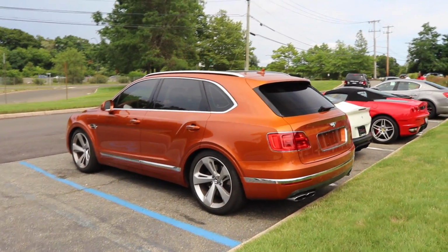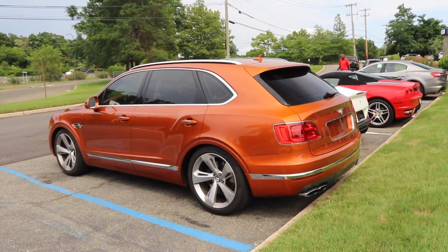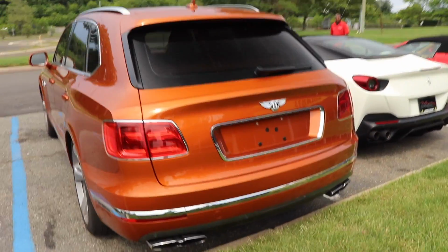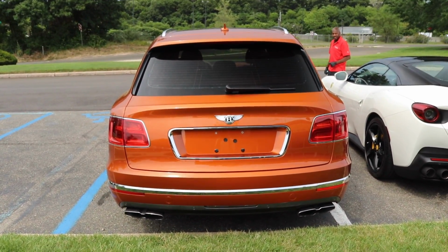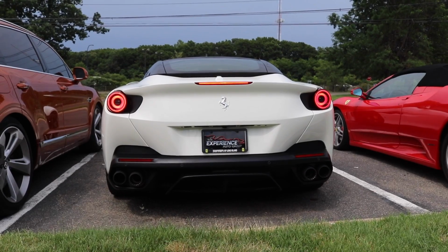Over here we've got one of my favorite vehicles, an orange flame Bentley Bentayga V8. This color is just so unique and so rare. I rarely see this color. The last time I saw this color was on a Continental GT Coupe, but before that I saw it three years ago, so it's been a while.